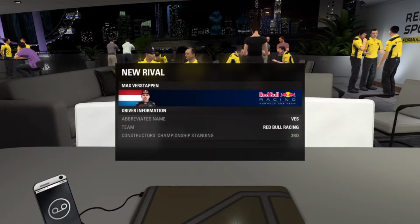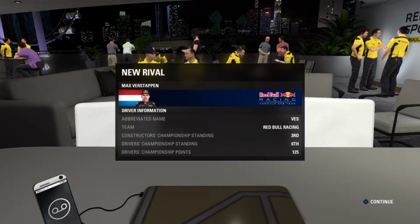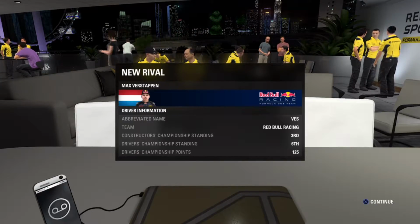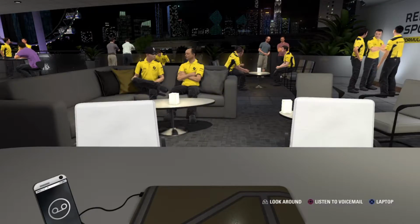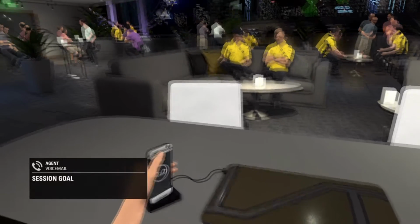So we got a new rival. It seems like Renault. Come on, Max Verstappen. Now Red Bull have the fastest car, and they put Max Verstappen as my rival. Well, I have ceased my R&D development. Well, that's awkward. I will say that we can beat him in the driver standings or something, but not exactly.